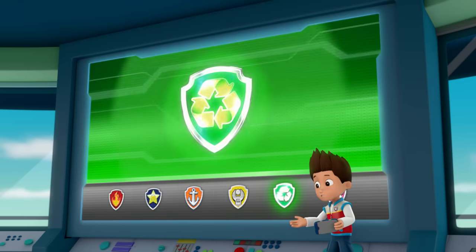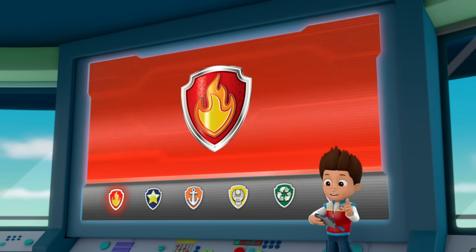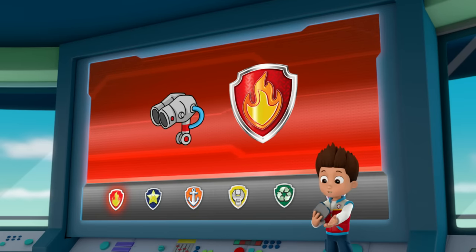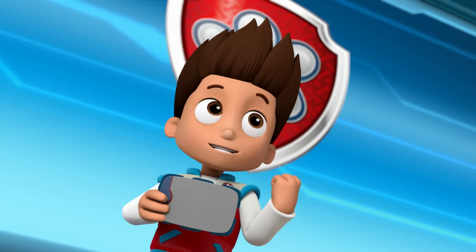Rocky, I need you to put the right hitch on the trailer. Marshall, reptiles and amphibians love water. I need you to make puddles with your water cannons to lure them. Paw Patrol is on a roll!